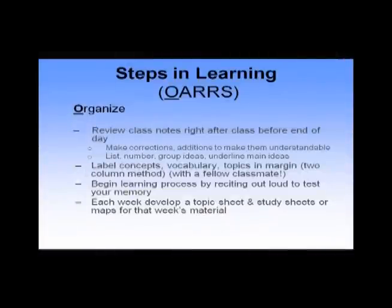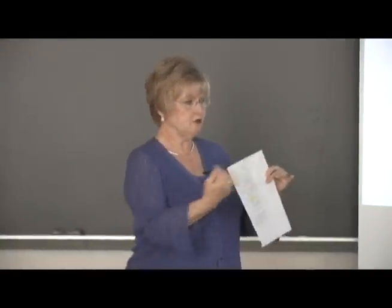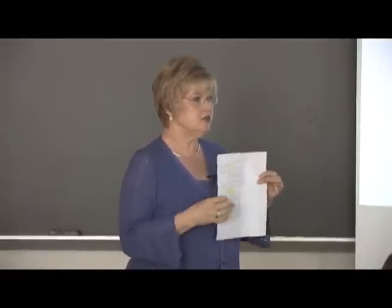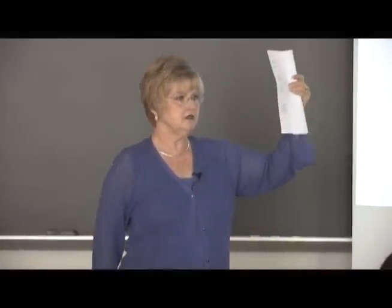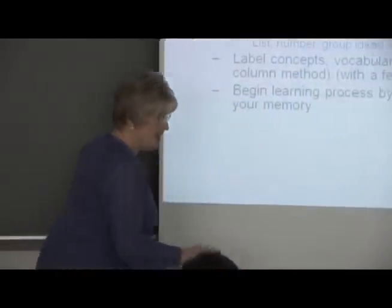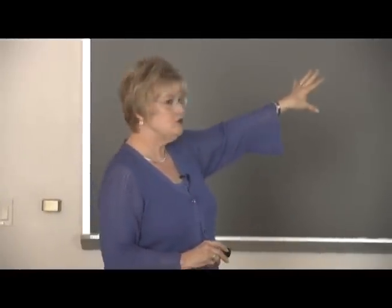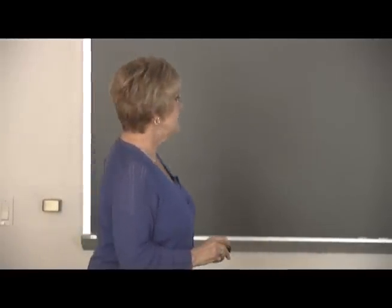Once you've made your 2 columns, you're going to go through. First recite it out loud. You know, if you think it, it's not going to stick as well. When you say it, you remember it better. So first you recite it out loud until you think you know it. Then you test yourself. Can you come up with it? And then you put it aside. All right, so this is going to take some time. You've got to plan some time after every class to do this for every class that you have that day.